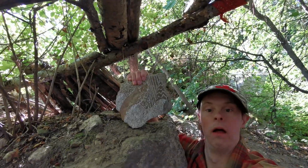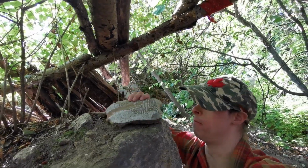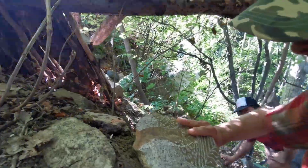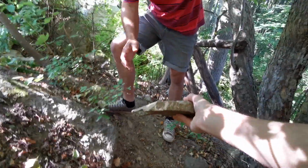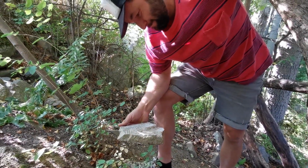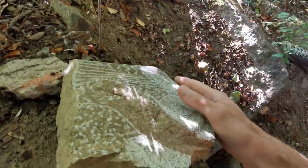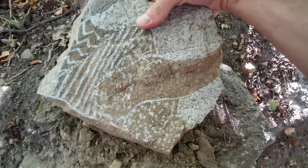Now I gotta come and have a look. Not done by chalk. Now he has to come down and take a look. I'll show him too. This is not done by chalk. What the heck? Wow. That is an artifact. That's really nice. An ancient artifact rock. It's definitely from a different time, eh?